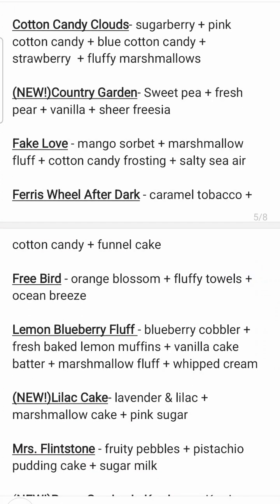Now here's a new one, Country Garden. This is sweet pea, fresh pear, vanilla, and sheer freesia. Y'all knew I was going to get this one once pear was listed, right? That's one of my favorite scents, and vendors just don't use it enough, in my opinion. I'm kind of leaning towards getting a loaf of this. I'm not 100% sure, but I think I will regret it if I don't.